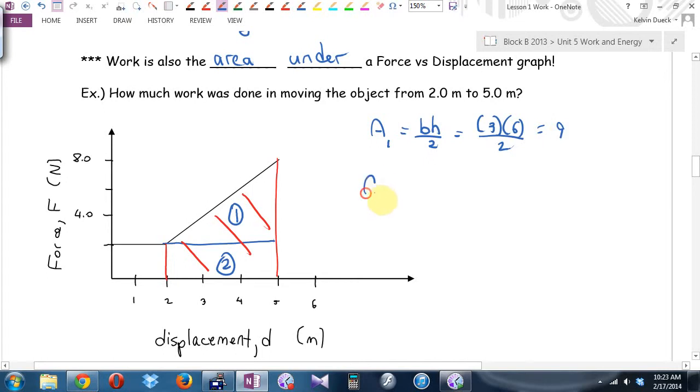And area number 2, that looks like a little rectangle. This you should also know. What's the area of a rectangle? Length times width. What's the length of that rectangle? What's the width of that rectangle? 2. I would argue I can do this in my head as well.